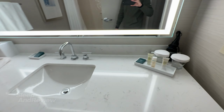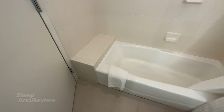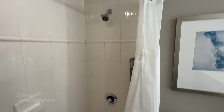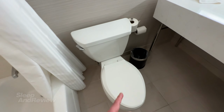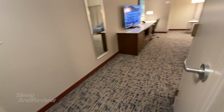Typical Hilton. Not a lot going on here. Big mirror, bright. Shower is not all that great, honestly. I was hoping for something a little bit more. Very basic. Looks like it hasn't been updated in a while. But you know what? I'm not a shower snob completely, so that'll work. Toilet works. At least I hope it works. We'll find out later. And that is the bathroom.